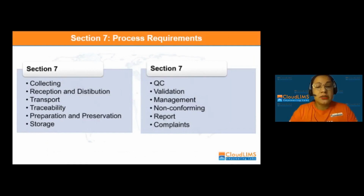About the transport of biological material, this is about the critical chain of custody for all this material from point of dispatch to point of receipt. The next will be the traceability of specimens. You have to ensure the traceability of all the samples through their lifetime.